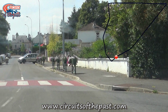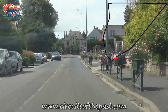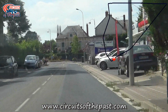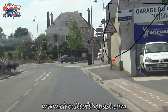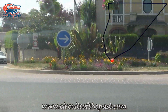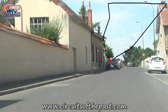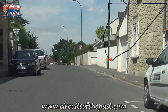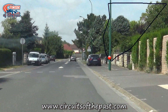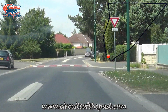Herman needed to stop shortly after this intersection, but of course racing drivers from the past went flat out through here. We're now at the Gueux corner, the turning point into the village of Gueux. Naturally, these obstacles to slow down the traffic were not here during the old days.